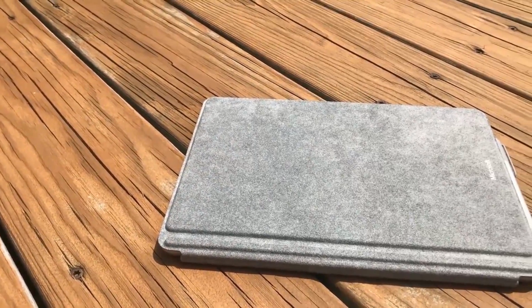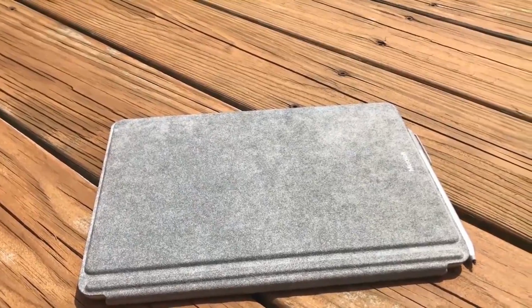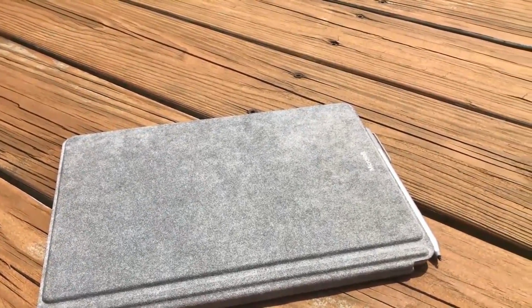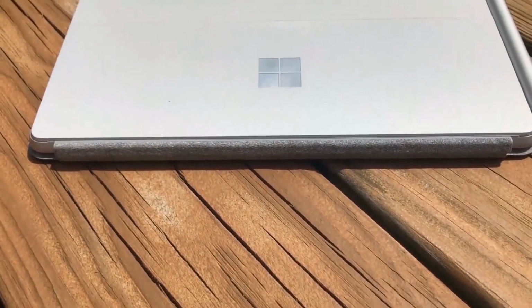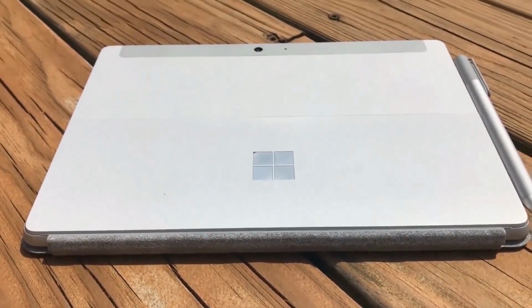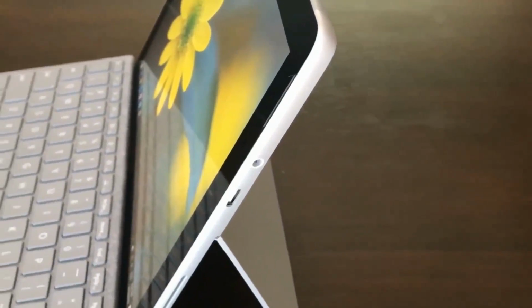So the device starts at $399. You can find it on sale, but the entry level device is going to be somewhere around $400, especially because the type cover does not come with it. That is a major downfall, and your old type covers are not going to work with it either. But that being said, this is a tiny little guy, and I quite like it, honestly.